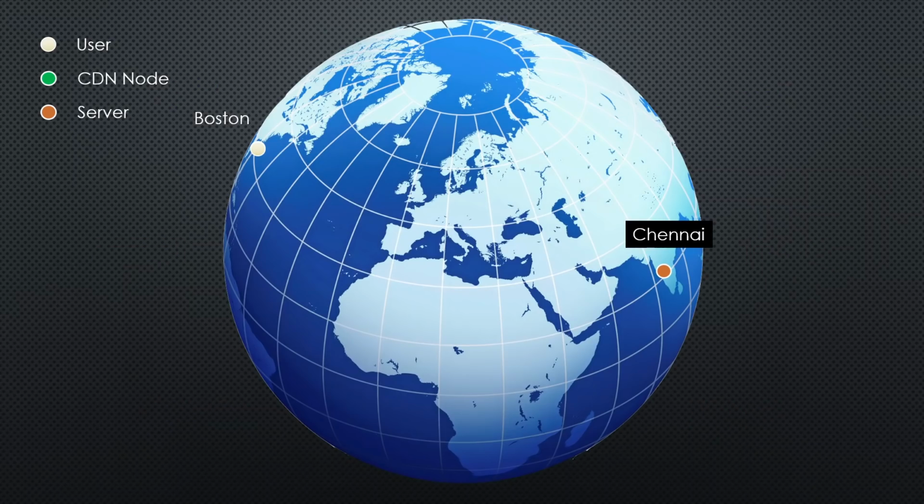All right, we have a picture of the globe, and over on the left, we have a user, and he is in Boston. And over on the right, we have a server that is located in Chennai, India. So it is all the way across the globe, so to speak, and you would expect low latency. There would be a transcontinental link in between these 2 points, and that would be a high bandwidth link.